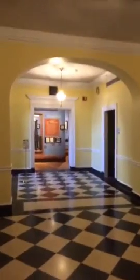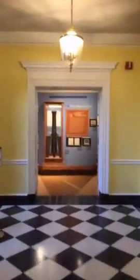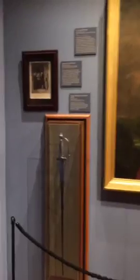So I'm gonna take you guys, hopefully this isn't too shaky, first into the military gallery. We have 3 galleries here at the museum, and I wanna show you some really cool pieces that I like, and then if you see something you like that looks pretty cool, I'll stop and take a look at it.